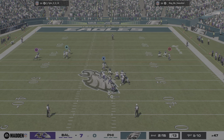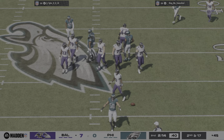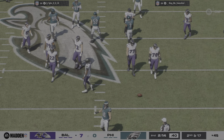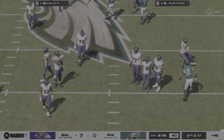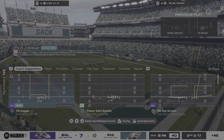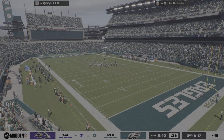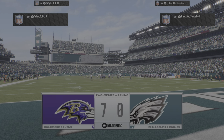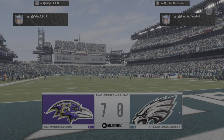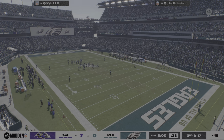Lamar off the play fake. And this time they're going to get to him before he can get that pass away as he goes down. And that sack quickly changes the tone of this series, Brock. It's 2nd down. And not much scoring to this point as we've reached our 2-minute warning. More football from the link coming up in just a moment.